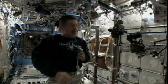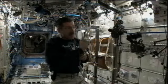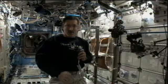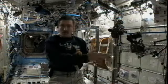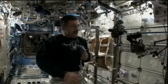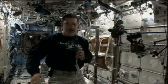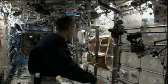piece of equipment. Down the road, I think the goal would be to have that kind of technology to be able to take outside with you when you do spacewalks, for example. And all the tools we would use outside during EVAs or extravehicular activities, Robonaut would be able to operate as well. So great technology there.